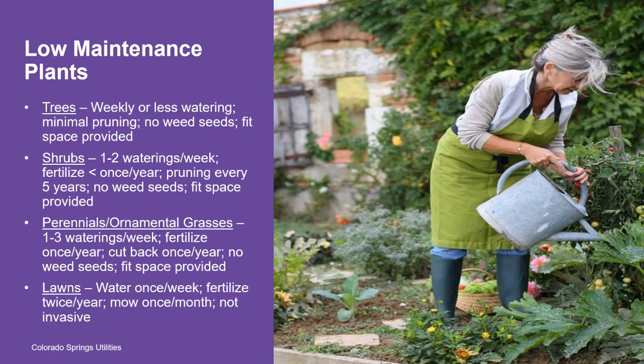For lawns, what I consider low maintenance is really as we get into a native lawn like a buffalo grass. Water once a week, fertilize twice a year, mow it once a month, and it's not invasive into other beds. So we'll talk about that next.